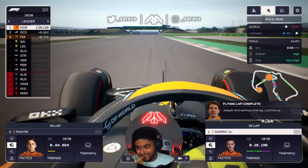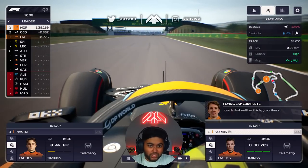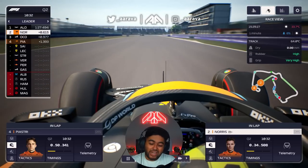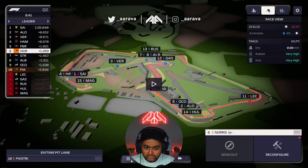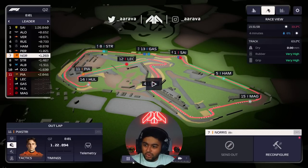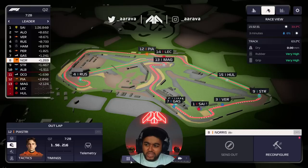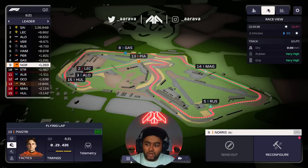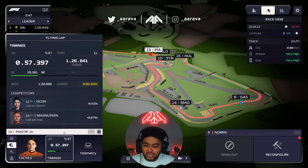Okay, that's frustrating. Okay, I think we're gonna do two more laps with Piastri because I really want to get him into the top 10 shootout. I really do. Right, sending Piastri out again. I think there's gonna be a bit of clean air with Lando. I think I'm okay keeping him in until the very end, really, and let's see, because I think right now he's P9 there. So let's see.